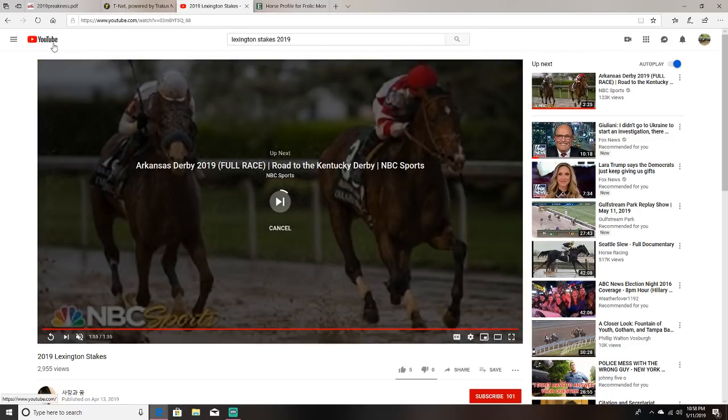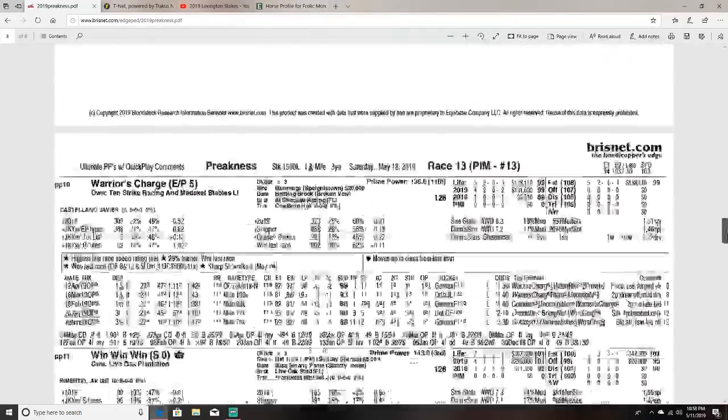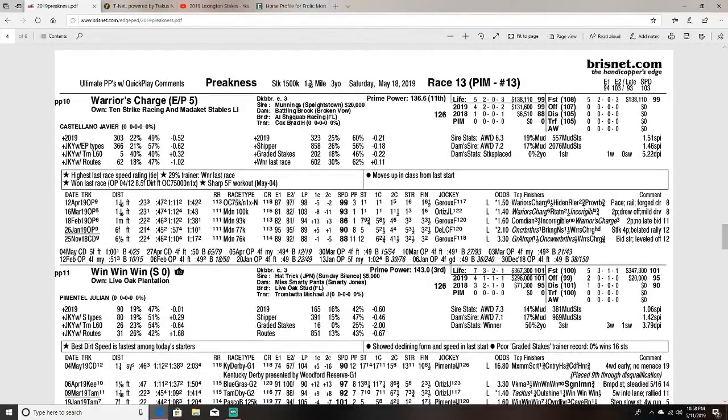But I'm going to have to take a chance against him. You've got his stablemate, who I actually think the pace scenario is not going to benefit him, Warriors Charge. They actually paid the $150,000 fee to enter him in this race. So I don't think they entered him for that much money to be a rabbit for Owendale. I could very well be wrong, but that's just a lot of money to pay for a rabbit. But I'm going to play against him.